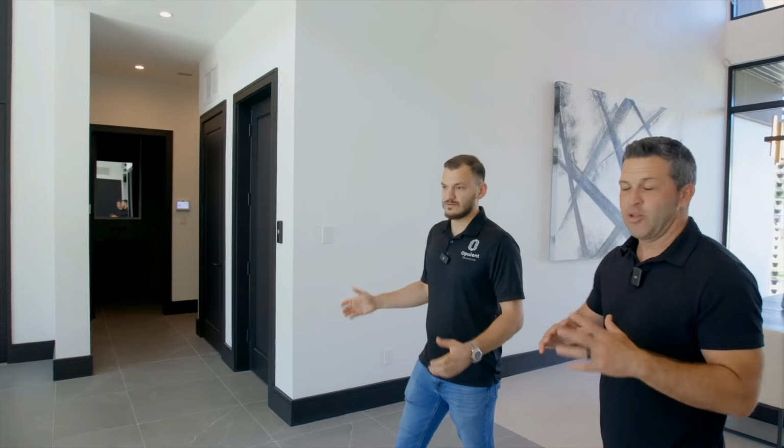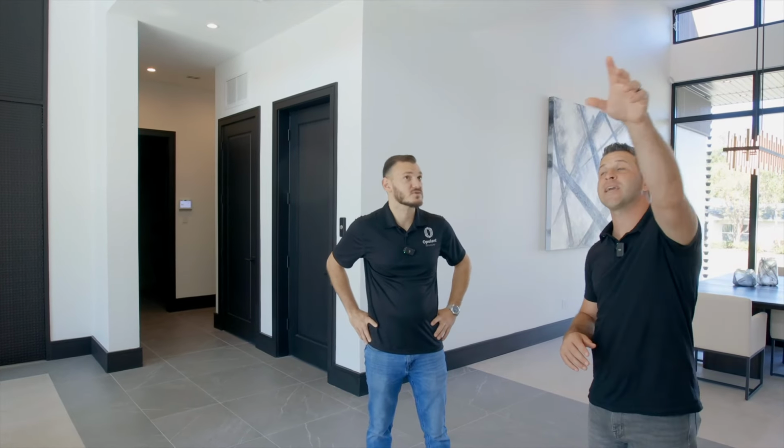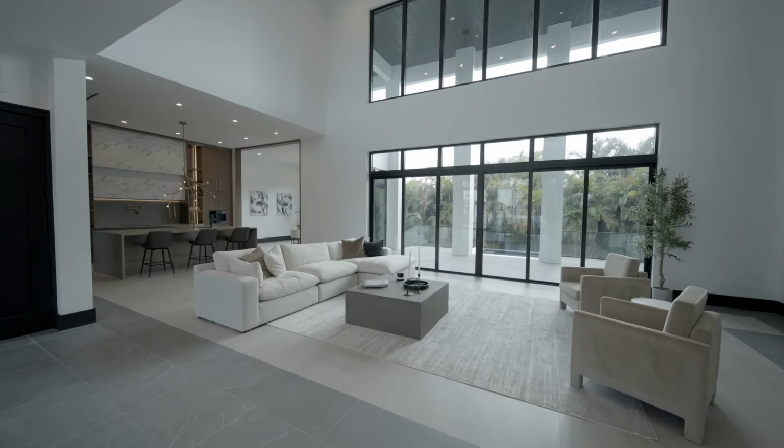Coming in here, this is what I always say is that wow factor. When you come in, it just kind of opens up, right? We were talking 24 feet back there, and it just carries through to the back of this house. You don't need lights on. All the natural lighting just fills this space. And right here, it's a great family room, living room setup. Right when you walk in, you have that open feel, so you can do both.